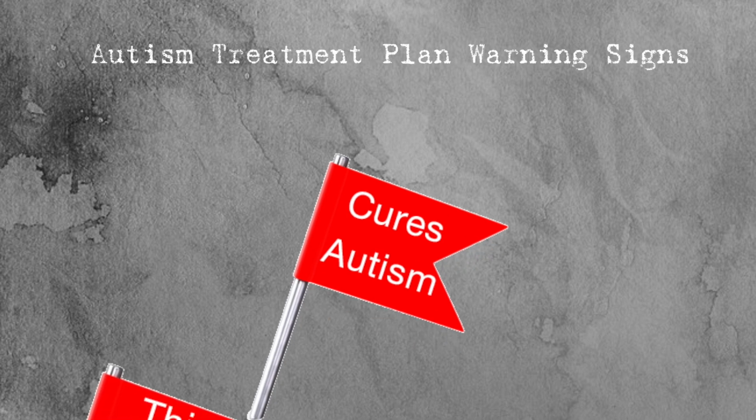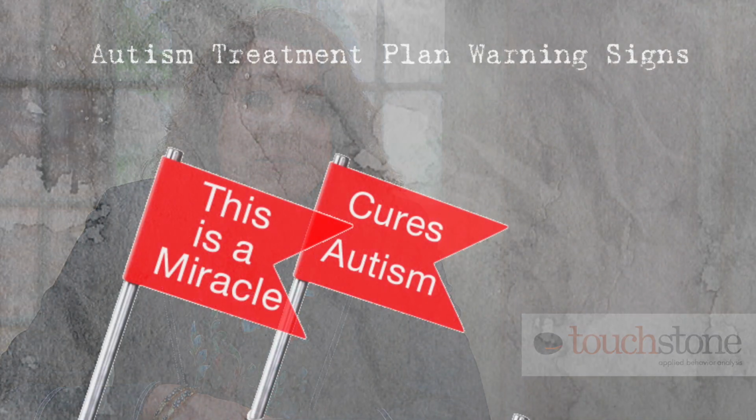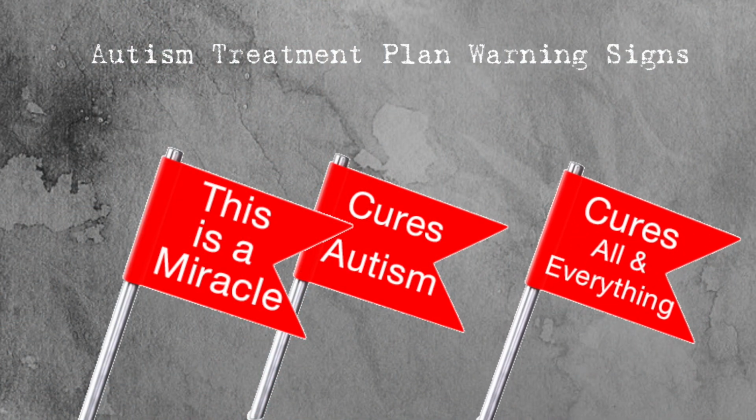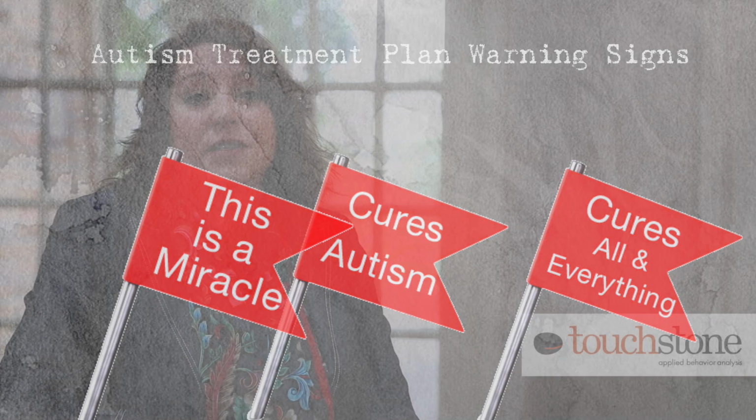Here are a few warning signs or red flags to be aware of as you're evaluating autism treatment claims. If you see the terms cure and miracle, be wary. Those are red flags. There is no known cure for autism, and claims that a treatment is a miracle are likely not based in scientific fact. Be wary of any treatment claim that states the treatment is a cure for autism and a host of other related and unrelated health conditions.